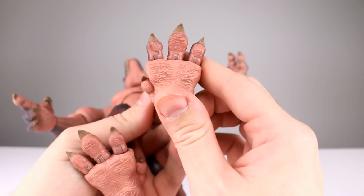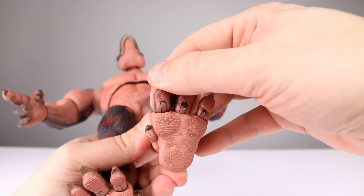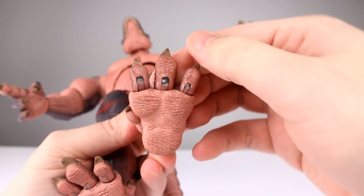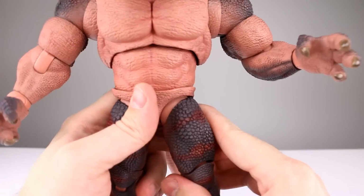And then lastly, we have some tootsie hinges. So you get a hinge on every single toe. They painted it, but it's hard plastic, so it probably won't stick. And you get rotation. I don't know how much you're going to want that rotation, but having the toes articulated is pretty cool. And they're not loose. They're pretty nice joints. So I like it.